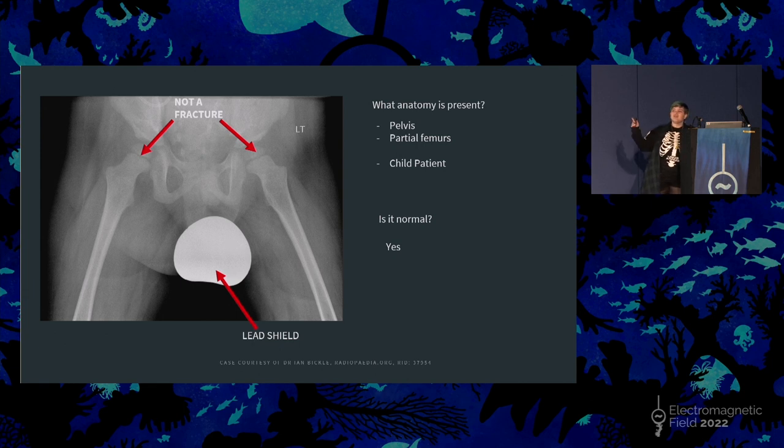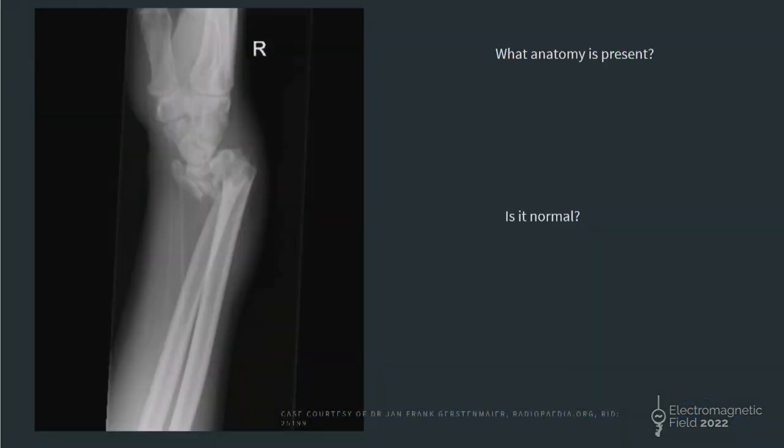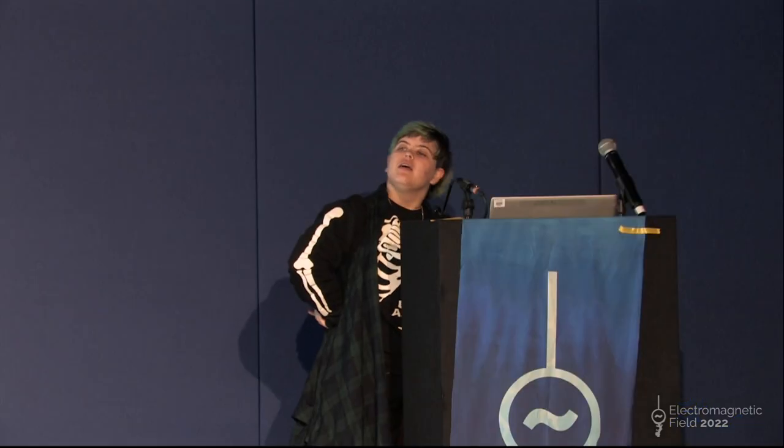Right then, okay, this one is gonna be hands up. All right? First hand in the air, yes. What are we looking at? Well done. Okay, is it normal or not? Hands up. What's wrong? Do we know what the name of the break is? Someone said Colles, you are not right, but that is a wrist fracture.